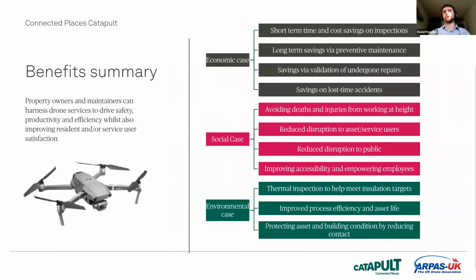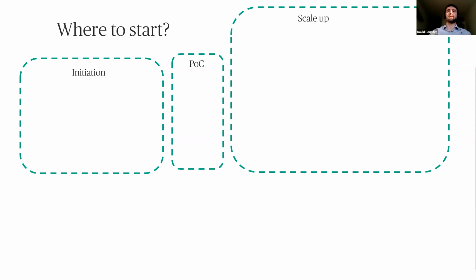Like I said earlier, it's really key to remember the real value isn't just in flying the drone itself, although that might sound like the fun bit. It's really about choosing the right tool for the job and using the captured data to drive better decisions. So for that reason, we do often recommend that organizations with limited experience work with experienced partners like Vantage UAV in the first instance, so that they can focus on the outcomes, the so what, rather than worrying about how to get the drones in the air. So we've summarized this as a high-level approach, and the 3 stages are initiation, proof of concept, and scaling up. So I'll just talk through those briefly.